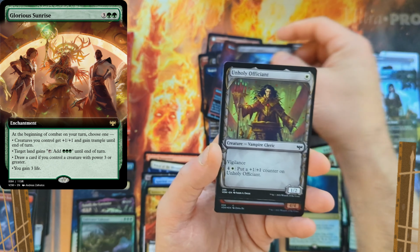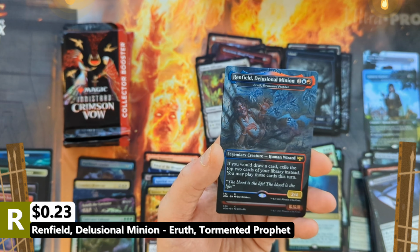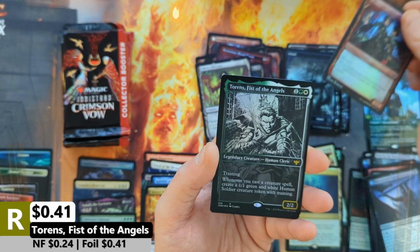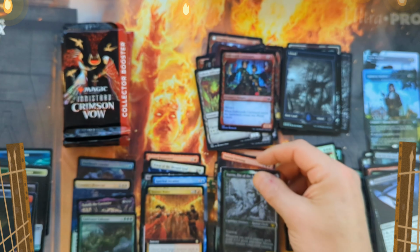Then we get a Gluttonous Guest, followed by an Unholy Efficient. Then we're going to see Renfield Delusion Minion coming as a rare Dracula with a Falkenrath Celebrants and Torrens Fist of the Angels as a foil showcase with a treasure and an insect in the back.